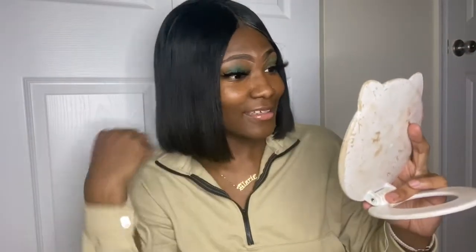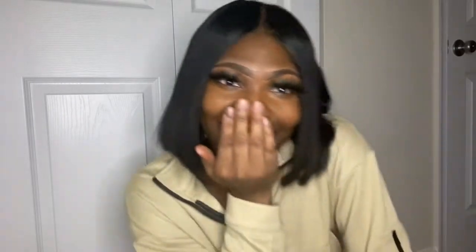I really wish I could have finished my eyeshadow. But I don't think it looks bad, but oh my gosh, like the little details. Ugh, like I didn't even get through my lippy. I feel so incomplete. Wow. Look at my eyeshadow.